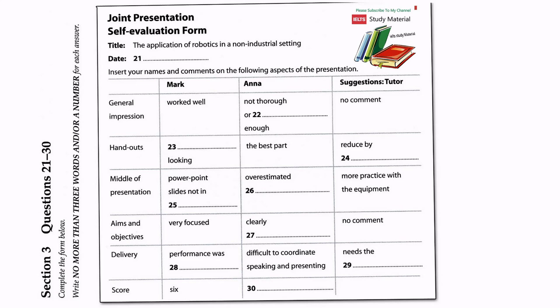Well, generally, I felt the presentation worked very well. In fact, we seemed to hold the attention of the others throughout. And the pace of delivery was fairly even, as were the range of activities we organised. I agree with Mark, but I'm not sure we were comprehensive or academic enough. No comment, really, except that I don't think there was any question of it not being thorough. I think we were a bit too chatty and too jokey at times, rather than formal.